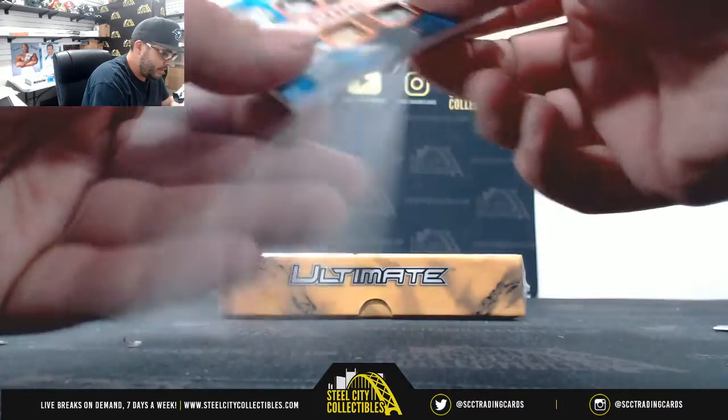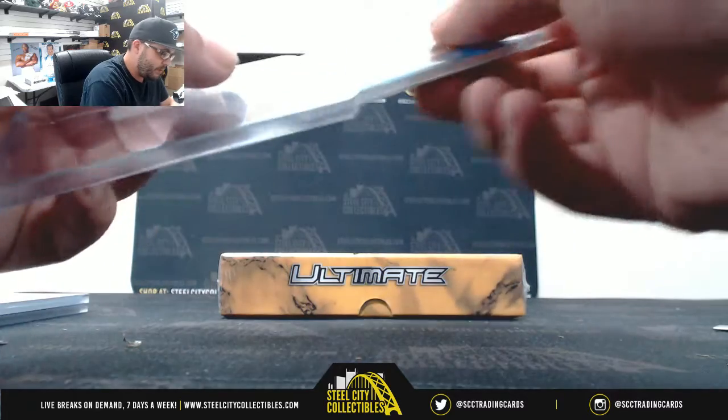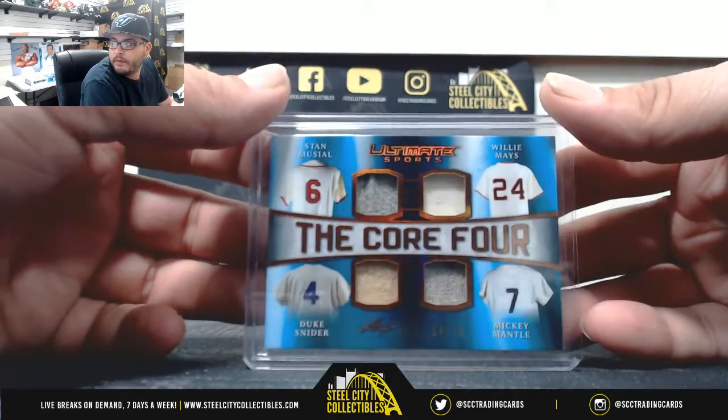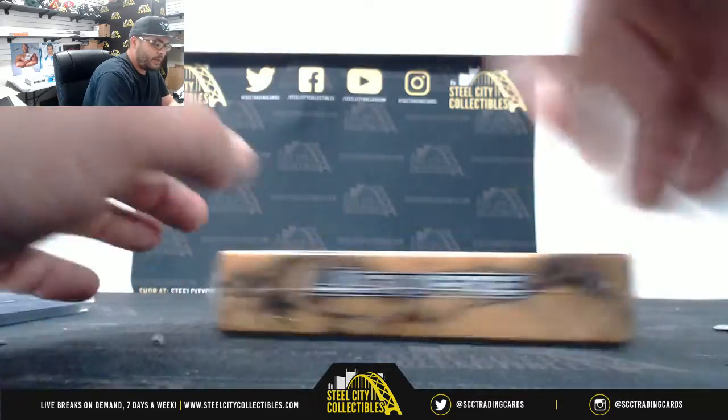And lastly, the core 4. This one's going to be Willie Mays, Stan Musial, Duke Snider, and Mickey Mantle. 14 of 15. On to box number 2.